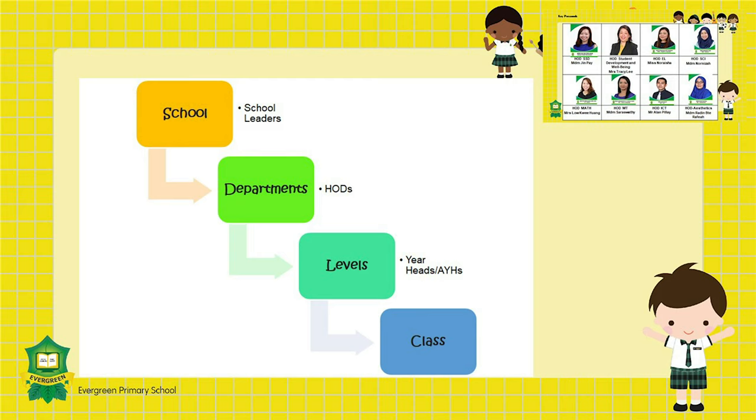Now, in our school, just like other schools, we run all programs and we look at student development through a year head system, which means that we have assistant year head for every level and year heads at every block. That means P1, P2 is a lower block, P3, P4 is our middle block, and 5 and 6 is our upper block. And of course, we have the class where there are form teachers. We have at minimum 2 form teachers for every class to attend to the students' needs.